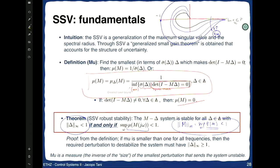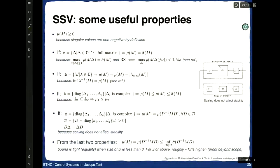is the smallest possible perturbation you can put in the system before it blows up. And it's a measure that accounts, this time, for the structure of the perturbation. It's not just a very gross, a very coarse description. So some properties of singular values.